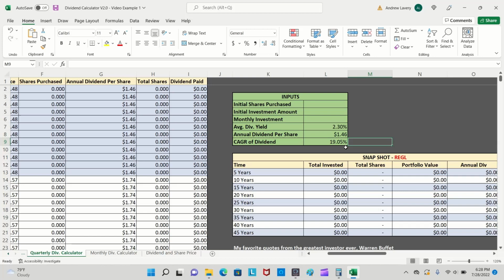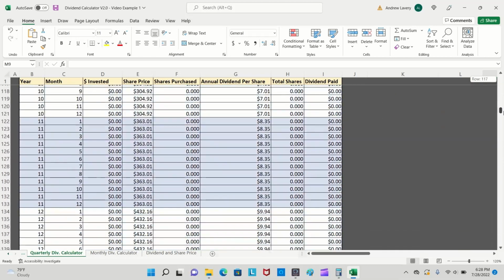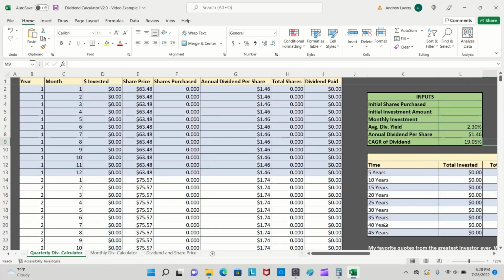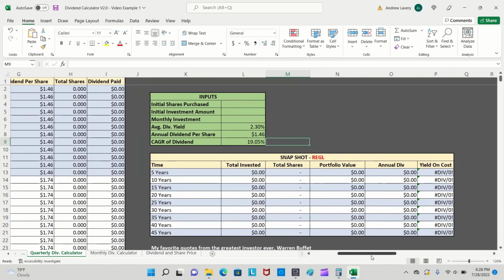All right, so what we're looking at here is my dividend calculator. I built this myself in Microsoft Excel. We're going to focus mostly on the snapshot section for this video. However, the snapshot section is fed from the left side of the calculator, where you get a year-by-year, month-by-month look at your investment all the way up to 45 years down the road. This calculator reinvests dividends automatically. There's no way to turn that off. And all numbers produced are estimates only because no one can predict the future.